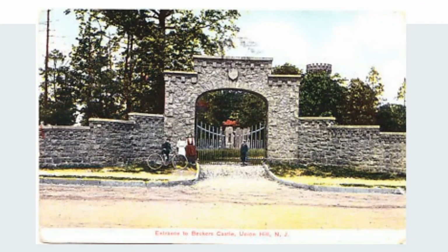And you can notice in the right-hand side of this picture, a spiral starting to come out. Becker's castle was rumored to be imported brick by brick from Germany, where he is from. And it's supposed to be modeled after a castle that he knew in his childhood. But, you know, if you look at that building and you look at these images, it does just look like good old-fashioned Palisade bluestone. But let me just show you where we're talking about here so you understand.